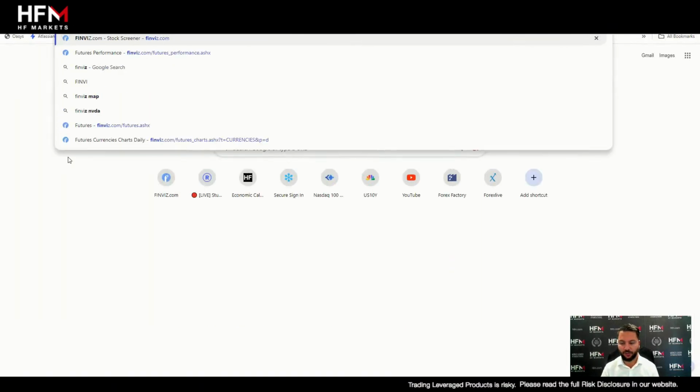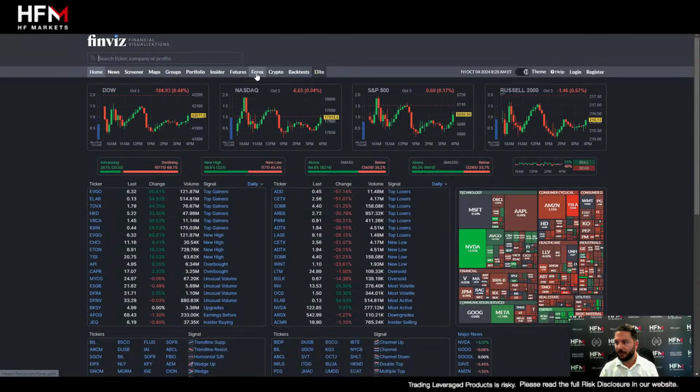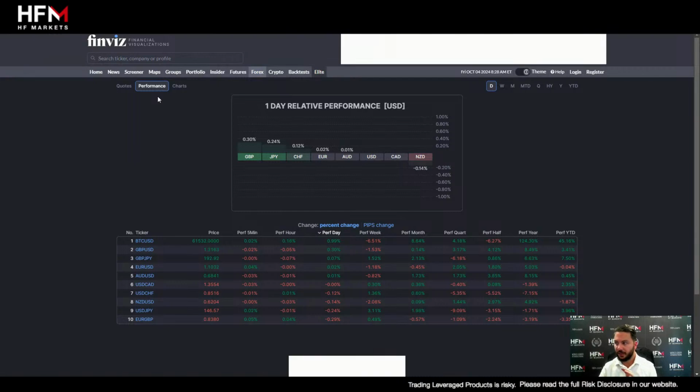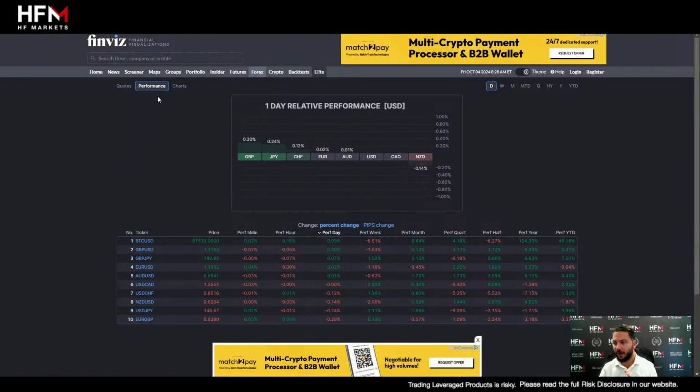Now, some people here are asking about currencies. What I'm going to do is I'm actually going to go to FinViz. I'm going to go to Forex. Then I'll go to Performance. And if we're looking at currency so far today, ladies and gentlemen, this is currency so far today. The best performing currency of the day is the British pound. The worst performing currency of the day is the New Zealand dollar. The New Zealand dollar again was in this morning's market analysis.